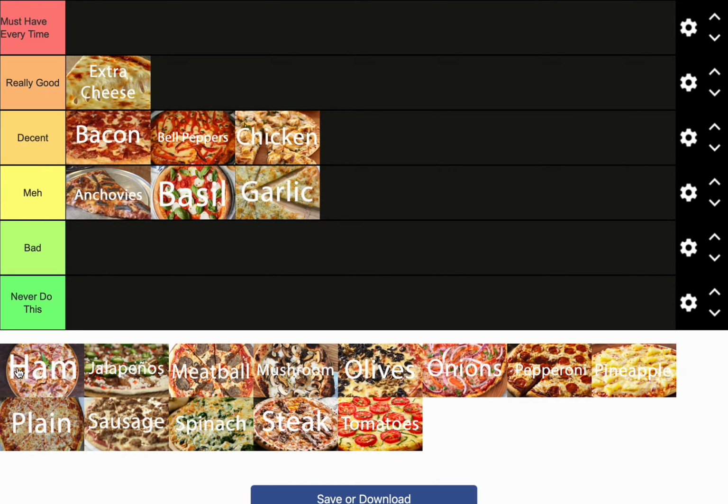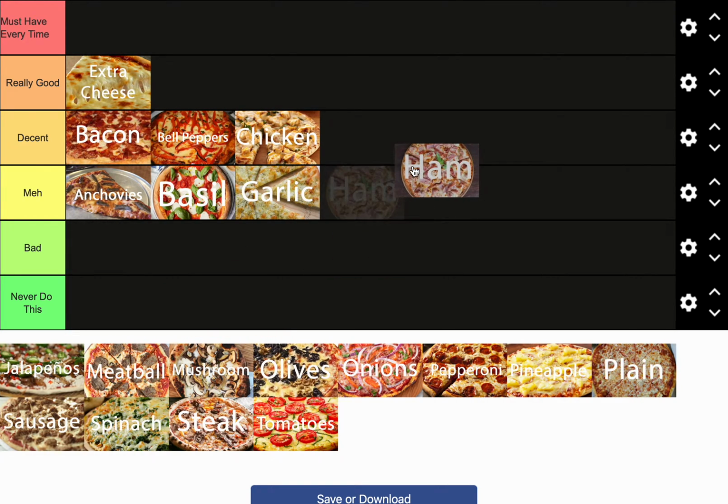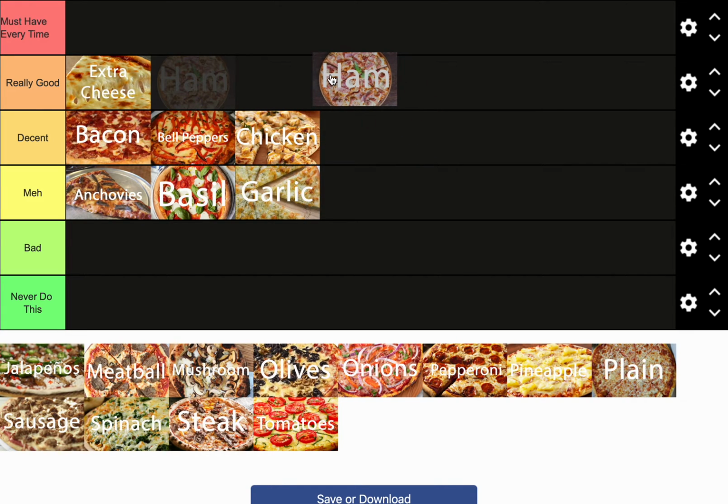Next up, we have ham on pizza. I've done this, more commonly referred to whenever it's on pizza as Canadian bacon. I actually really like it. Usually it comes whenever you get an all meat pizza from somewhere.